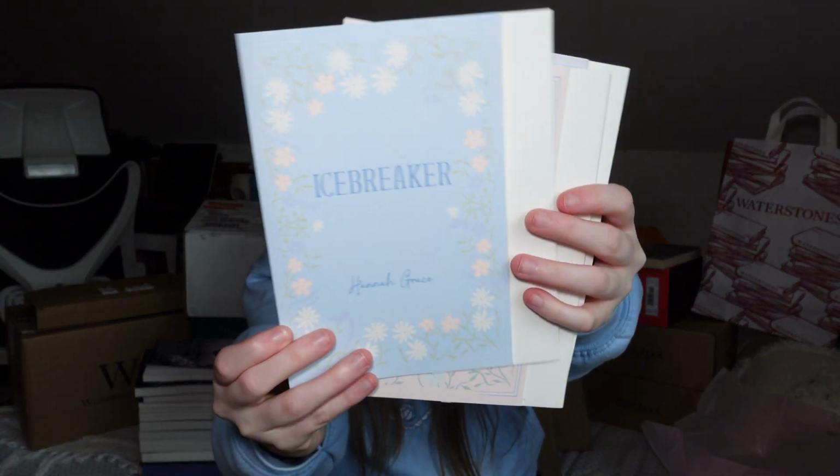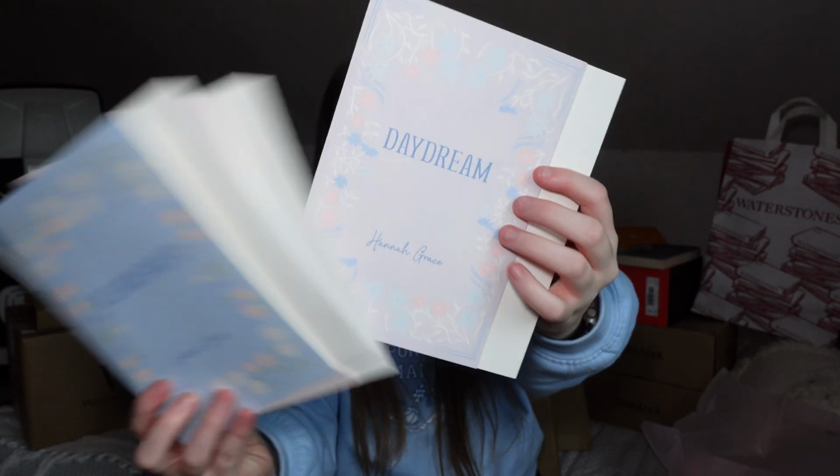Look at that. Got Icebreaker, Wildfire and Daydream by Hannah Grace, and they've all got quotes on the back, which I believe are from the books. And then you can get the option where you can get bookmarks or you don't have to, and each one you can get a bookmark and it has the name of the couple on it. So those are really cute.